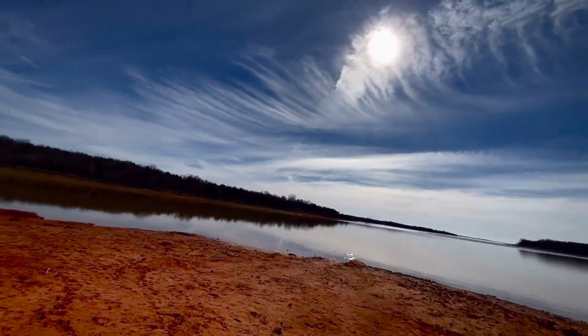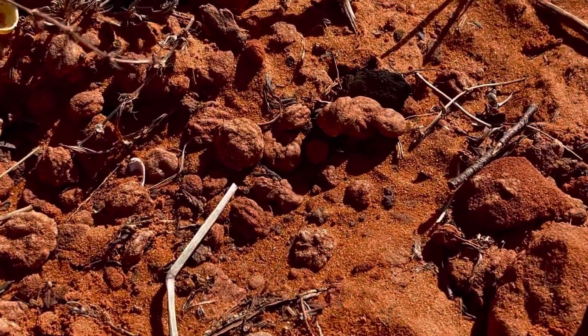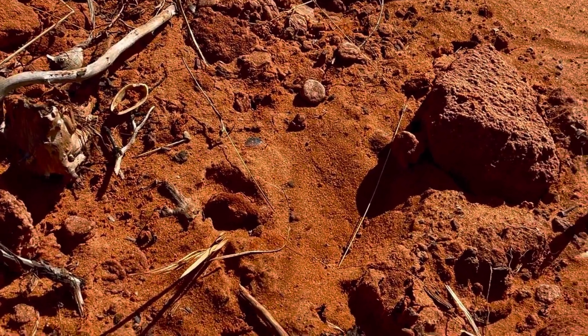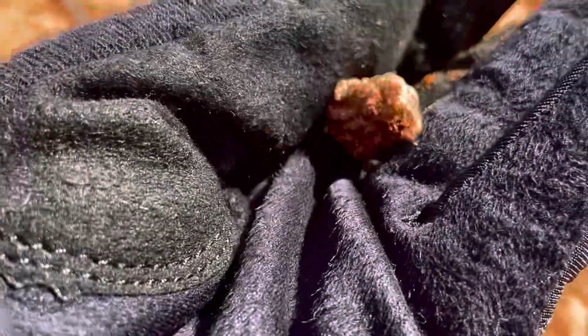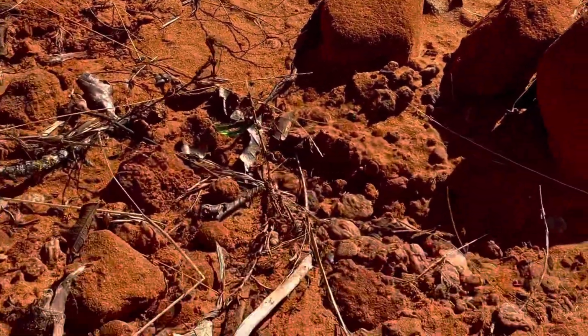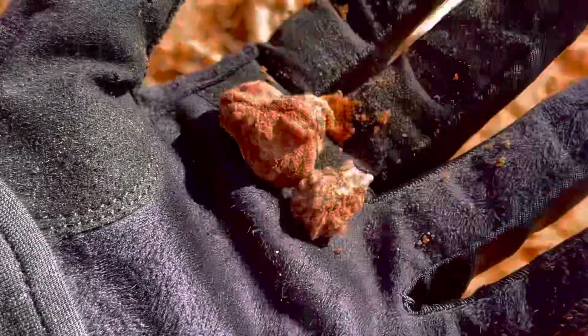People have definitely come out here and put a damper on things. Check this out. See that? That is a rose rock with more than one cluster. Pretty cool. But this is what people want right here. I don't know if you can see the crystals in there. Maybe not. It's hard to. There we go. Nice.